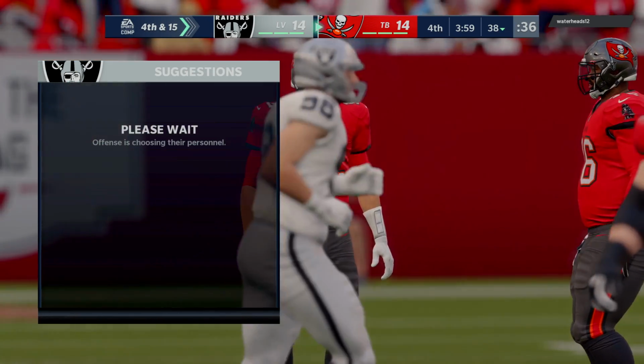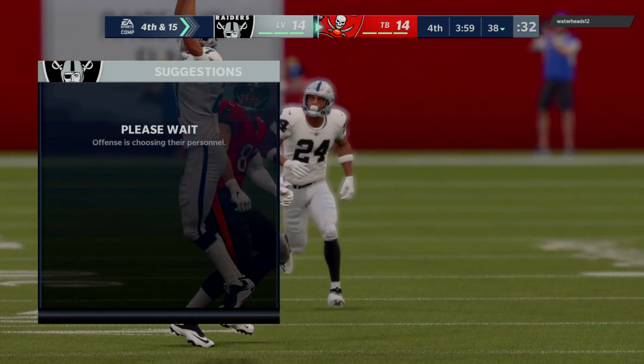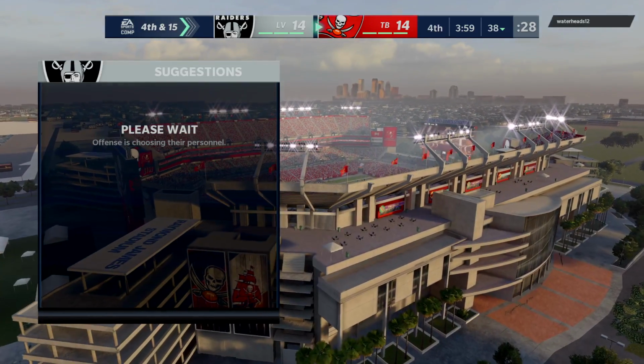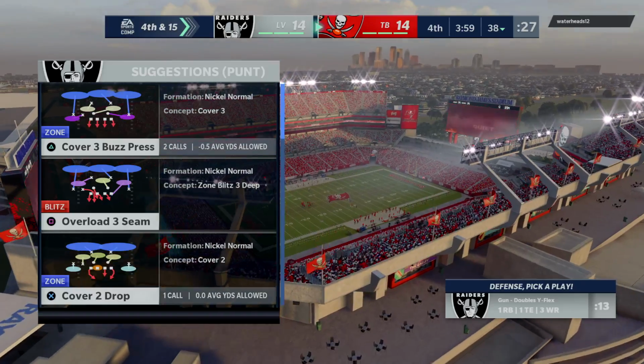Good coverage there by Trayvon Mullen. Certainly looked like someone was very confident in his ability to fit that one in. I would say he was overconfident because there wasn't a whole lot of separation there. Had that one covered pretty well downfield and knocked it away.